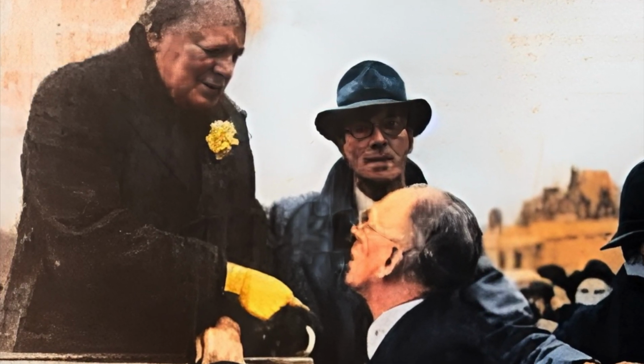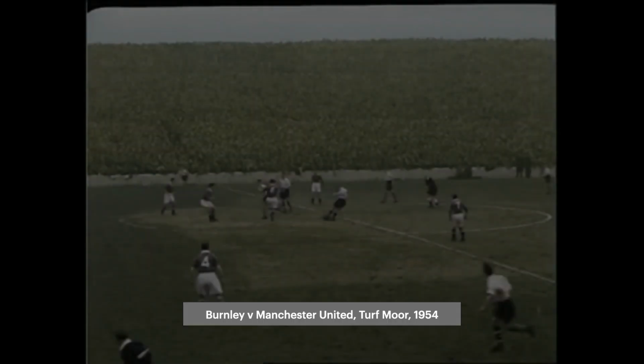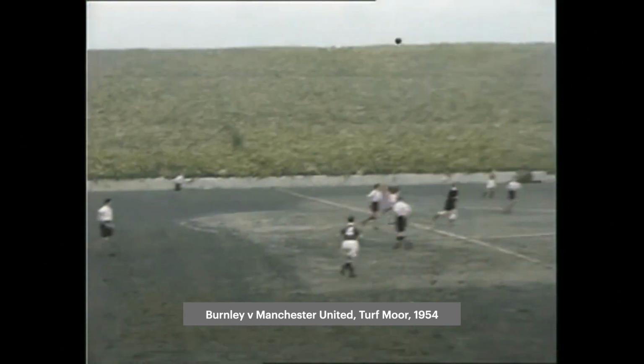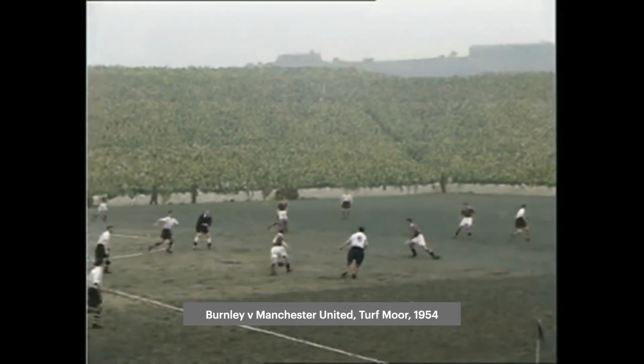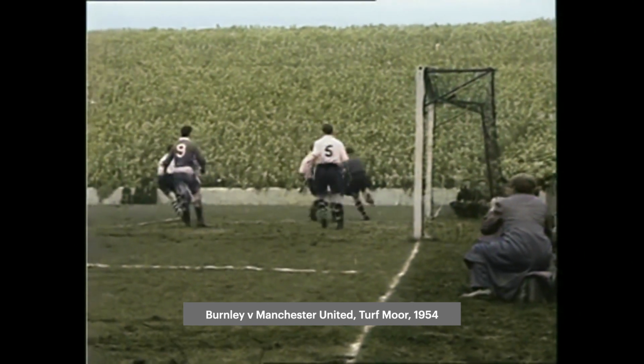Ironically, just days after his visit, Churchill would find himself voted out of office. In 1947, the all-time attendance record for a league game was set at Turf Moor, when 52,869 fans packed the stands to watch Burnley take on Blackpool.